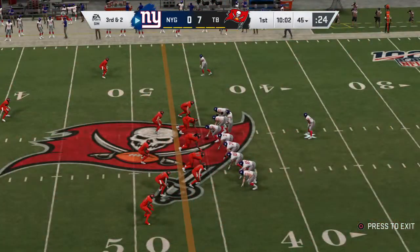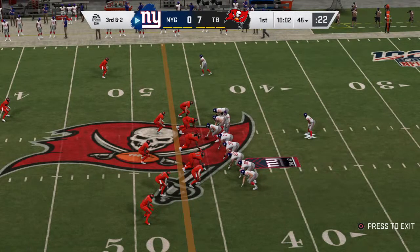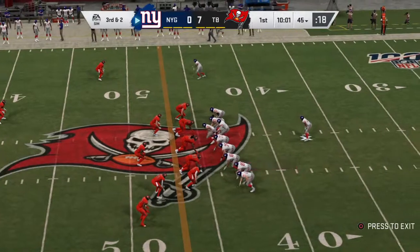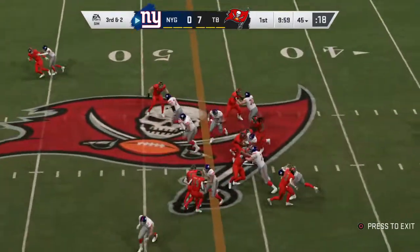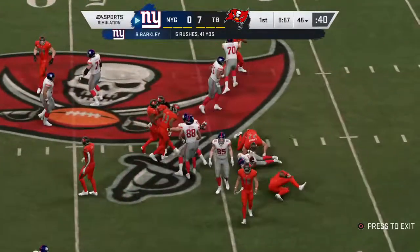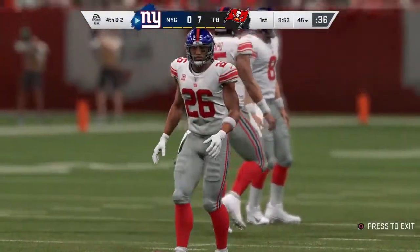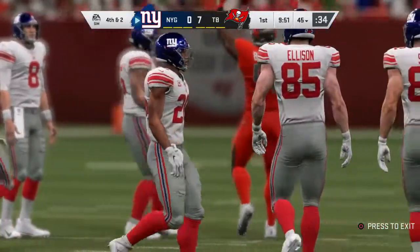After the incompletion, here now, 3rd and 2. They'll try to run for it with Barkley. And Barkley did not get there. Just a 1-yard gain on the play, and that'll mean a call to the punt team as it's 4th down.